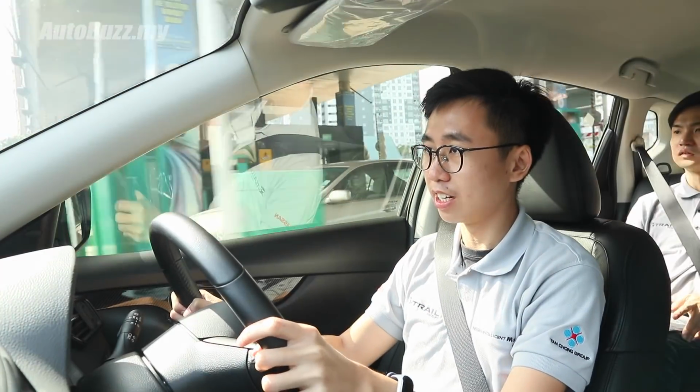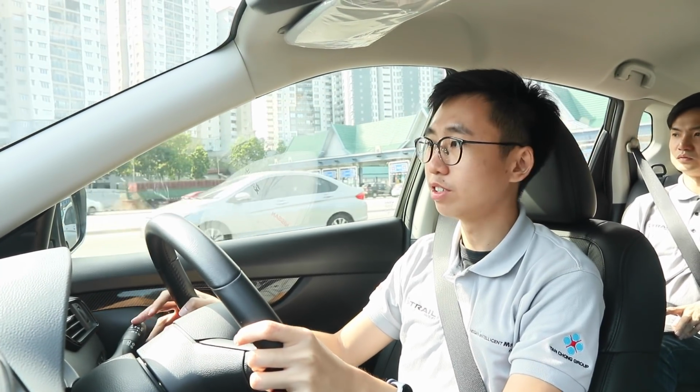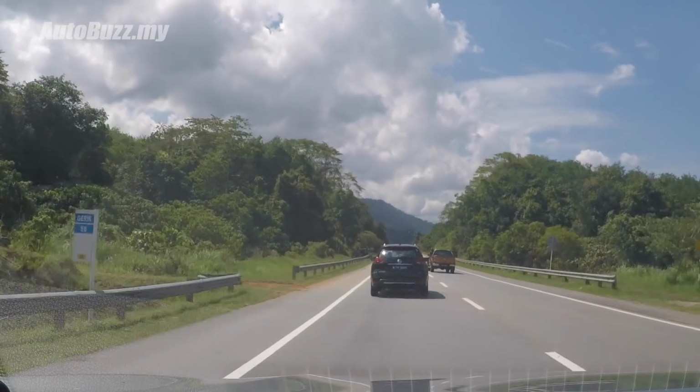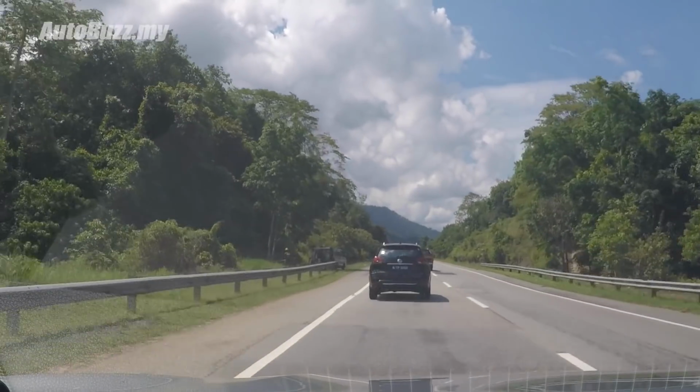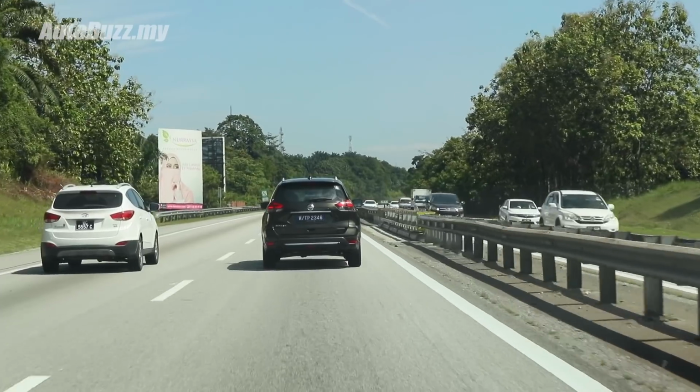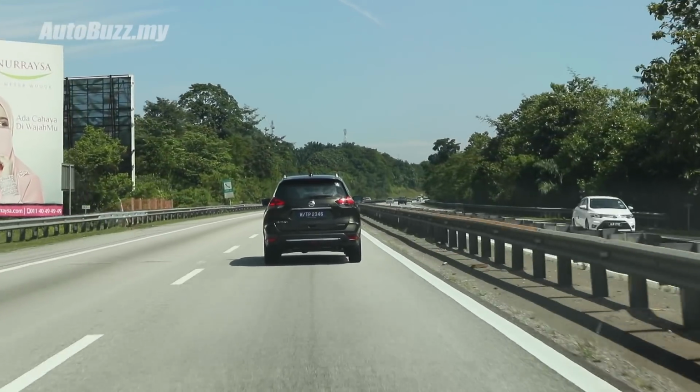Okay, let's try the car's acceleration. Pulls very strongly, but very gradual. So the journey is going to take us about 3 to 4 hours, and we'll have to make a few stops along the way. The journey is going to be purely highway, which is fantastic because these kinds of cars are superior on highway interstate travels. We're now coming up to a traffic jam, and this hybrid system really helps to save fuel because right now I'm coasting on pure electric and then the engine kicks in very seamlessly.